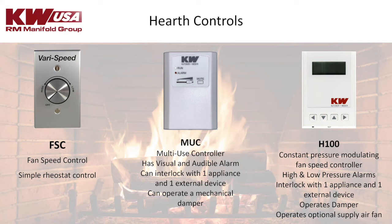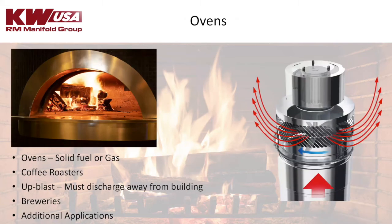Also interlocks with one appliance and one external device. It can operate your damper, and it can also operate an optional supply air fan. So we also use these systems for a lot of other applications other than just hearth. So we use them for ovens too. We do a lot of pizza ovens. We do bakeries, bread ovens, whether they're solid fuel ovens or gas ovens. We can vent them. We've also done a lot of coffee roasters.